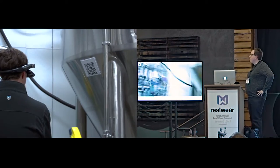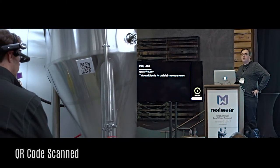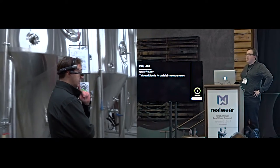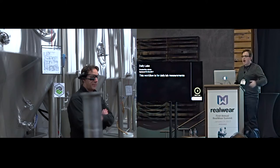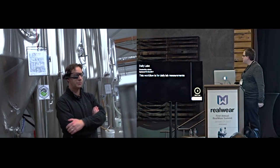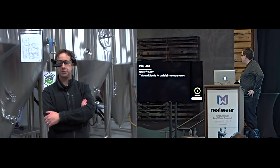So going with the same theory as on the document navigator, we're using the QR codes to identify the procedures. There are hundreds of procedures around this operation today, and as Sanjay mentioned with the documents, how can you possibly search through them? So the QR code has taken us to the Daily Labs procedure, and Chris, if you want to start the job. Okay, start job.